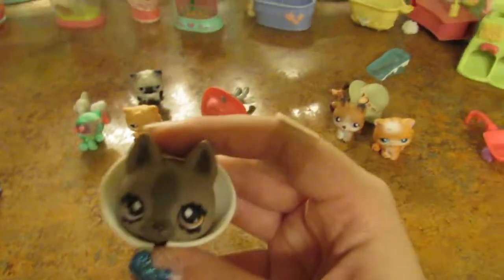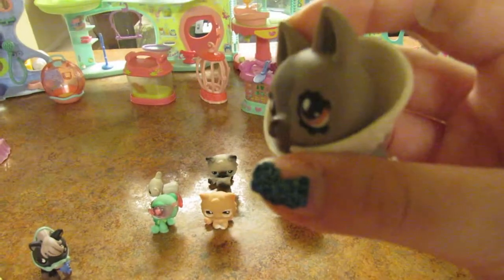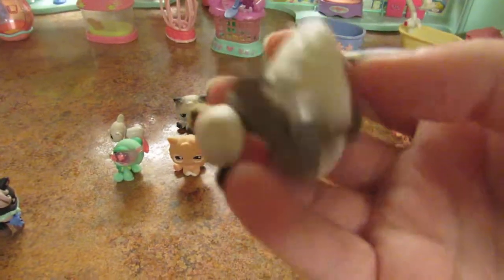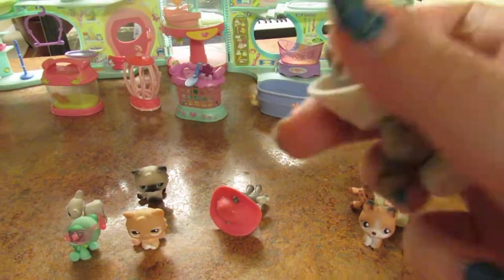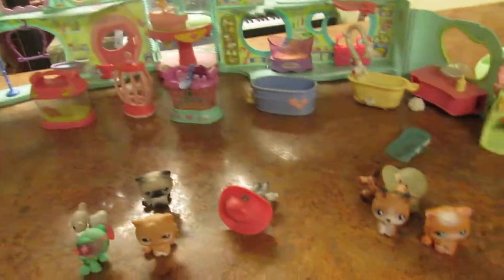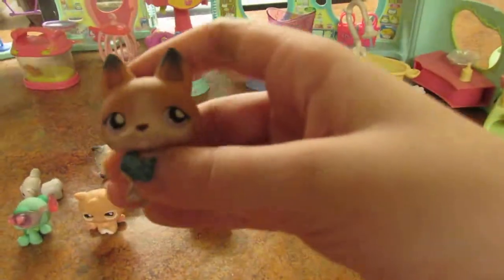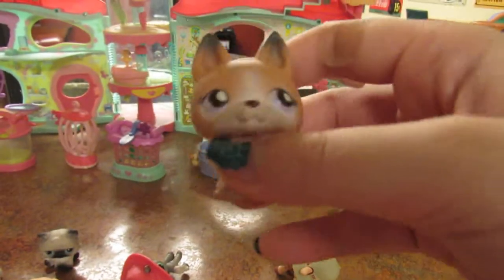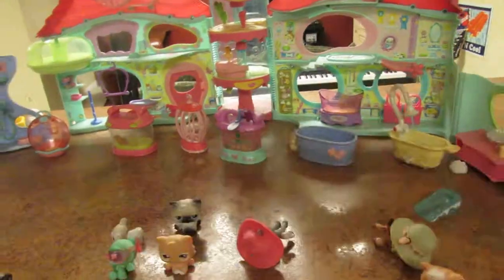This is my, apparently it's a German Shepherd, but it doesn't look like a German Shepherd to me. But this one came with that Get Well Center. So he has a cast and a thing on it. But you know what I mean. This is another German Shepherd, which also came with a Get Well Center, but a different version. And I lost the cast and stuff for this one, so yeah.